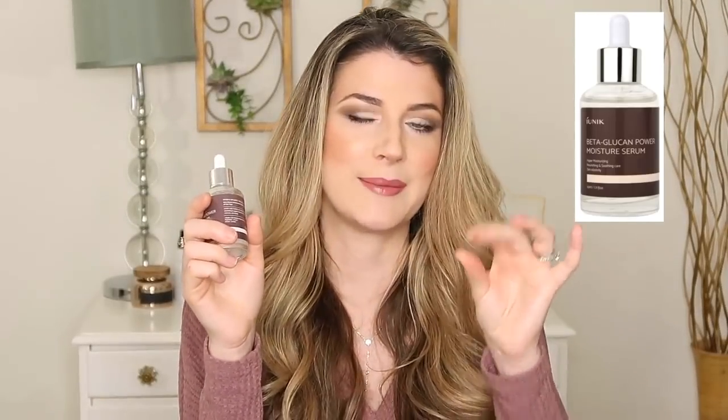It has a very thin texture to it. It's very similar to the COSRX. The COSRX is a little thicker. This is maybe just slightly thinner, but it has almost that, I don't want to say mucousy, like the snail mucin, but it almost has that stringy texture, but it doesn't sit on top of the skin. It really just is sucked into your skin, and it really helps to plump out your skin and give that extra moisture. My skin has been flaring up so bad recently.